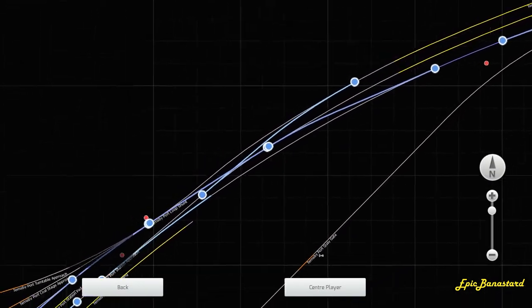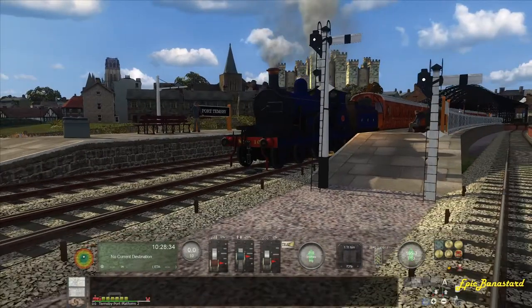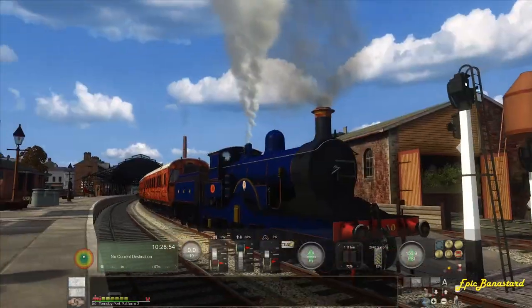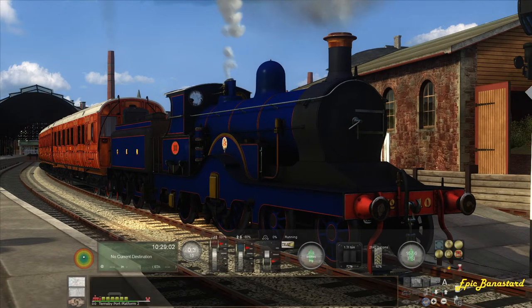Let's just say, forget it, and take a bit of a loop-de-loop, shall we? Loop-de-loop-de-loop. So, yeah, let's check. We are losing oil pressure. That's fine. So, yeah, let's see what this puppy can do. That's a nice whistle. Let me just pull over to the side here and get a nice shot. Alright, double A.